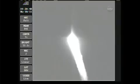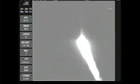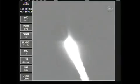Transients. Main engine control is good. Vernier control is good. Step on 36 seconds. Mark 36 seconds. Mach 1. Vehicle now going transonic. 42 seconds. Still looking good. Good chamber pressure is holding.